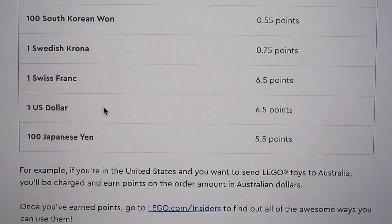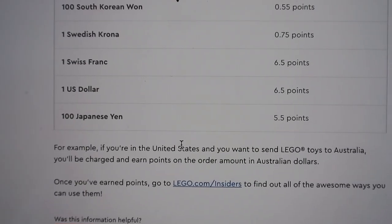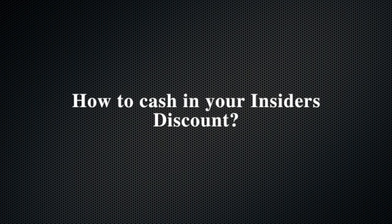6.5 points is $1. Now, the reason they have to put a value to this is because you can use those insider points for discounts on your next Lego purchase, whether it be through the Lego website or in a Lego store. So that's why they have to create a value for each of those points.